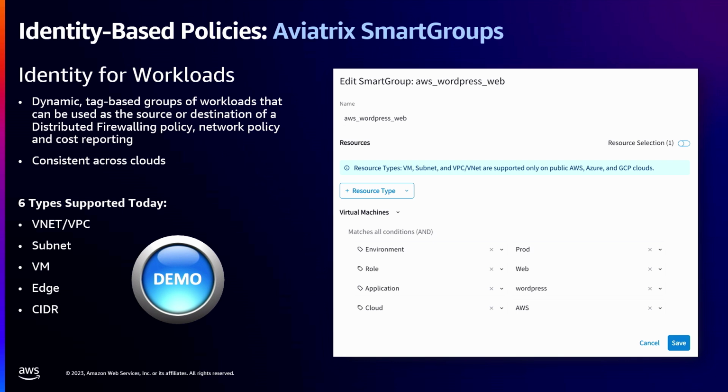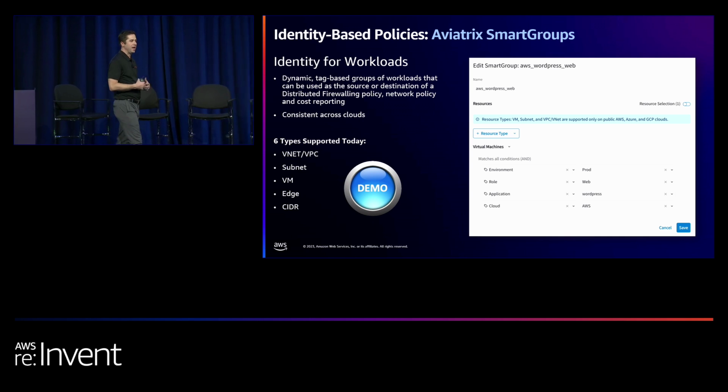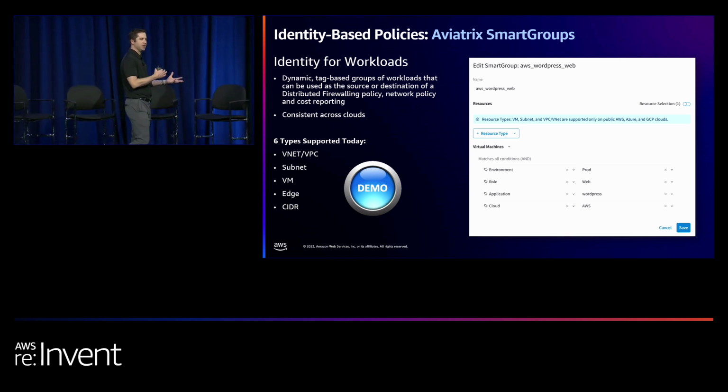Well, we can get the best of both worlds if we change from an IP-centric way of thinking to an identity-centric way of thinking. And so we introduced this concept of something that we call a smart group. And smart groups are really interesting because in the cloud, we actually have interesting forms of identity already. Most of the systems are tagged. They also have attributes that we can pull from the cloud portals, right?